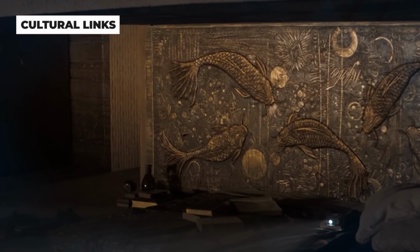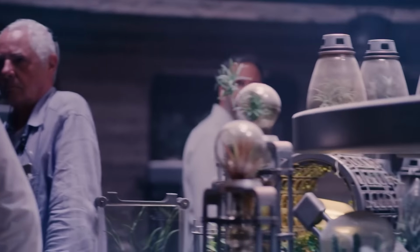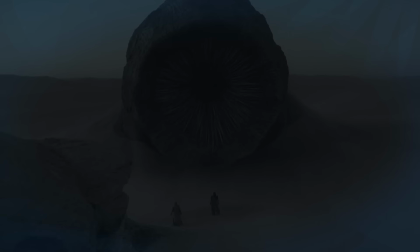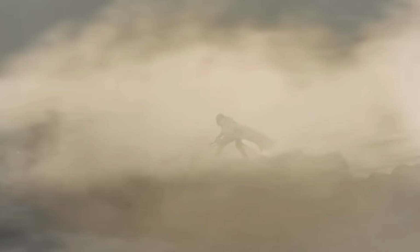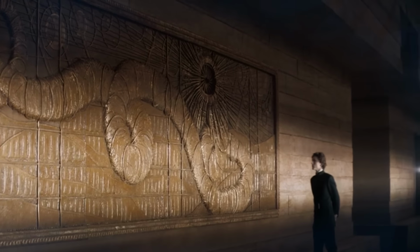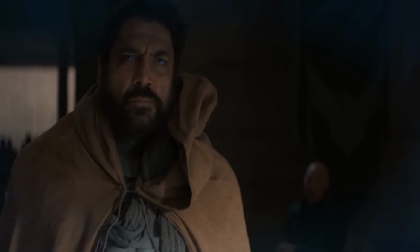The designs of the interiors of Arrakis were made to look as authentic as possible. In fact, the crew behind the film implemented cultural links from the story into the carvings on the walls. This includes the sandworms, which are one of the most recognizable icons from the Dune lore. One of the frescoes showing off a carving of the sandworms was made to look like it was carved by the Fremen working for the governor.